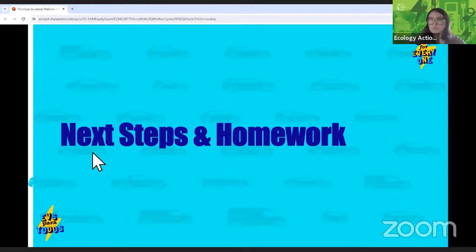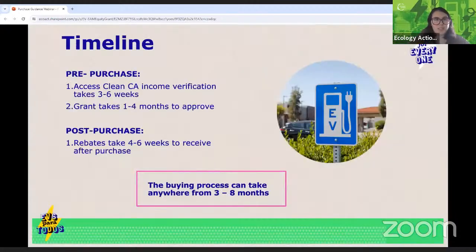Okay, so next up, some homework. Let's get into that. Just to provide a quick timeline of what you could expect if you want to go through this program, kind of like the scenarios we laid out with George and Alara.